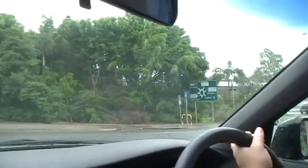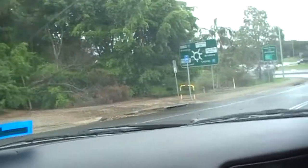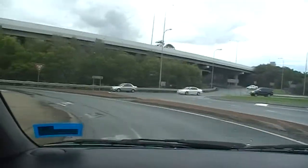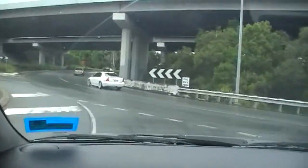Don't crash and kill us. It's been raining today. The roads are very wet. I don't know what it is about water on the roads, but it sort of brings out idiots. Doesn't it? Mm-hmm. Water and bitumen equals idiots.